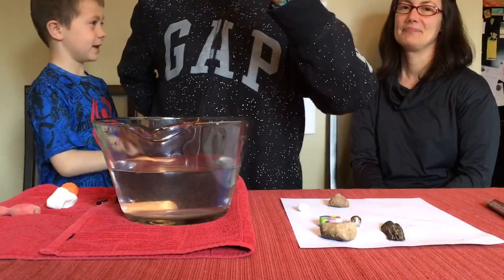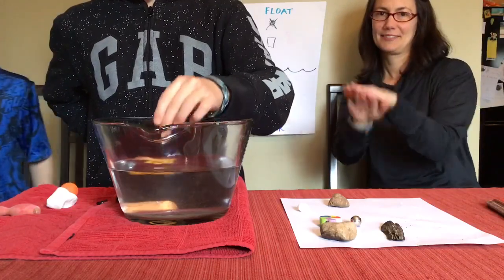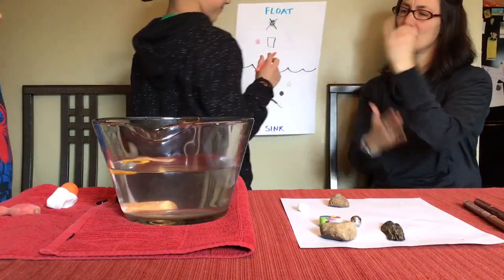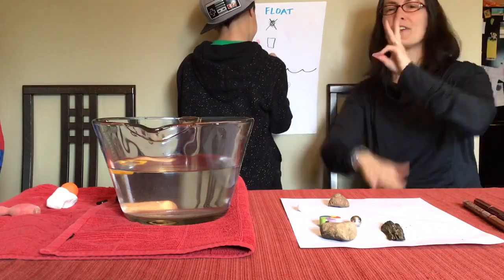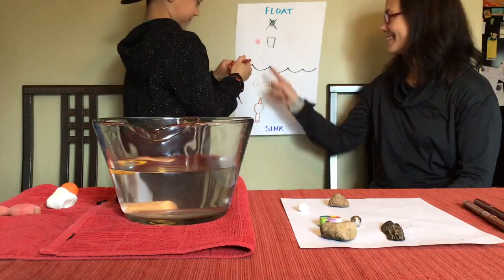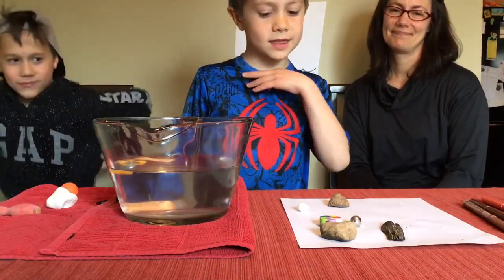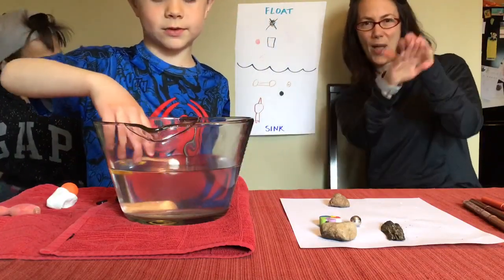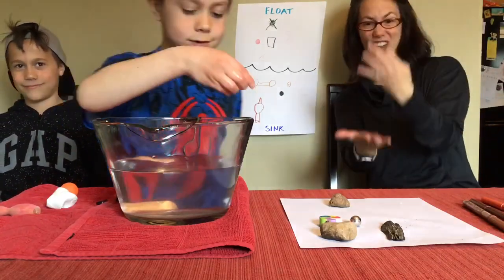I pick the star. I think it will float. It floats. Record your finding. Where will you draw the star? Float. So we will draw it above the water. Nice work, Andrade. I'm gonna pick the mini marshmallow. I think it's gonna float. It floats. I learned a fact that it floats.